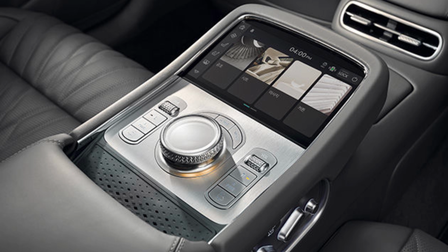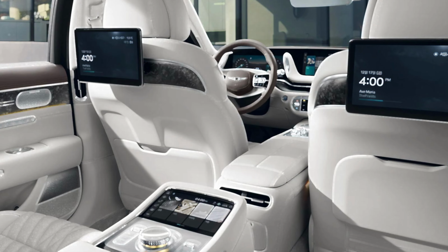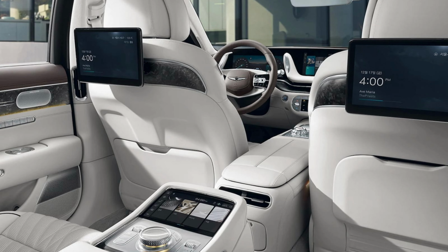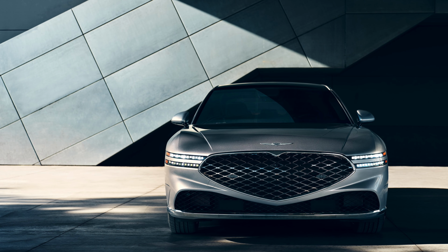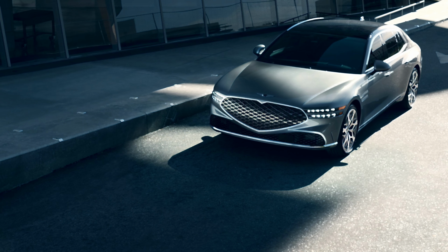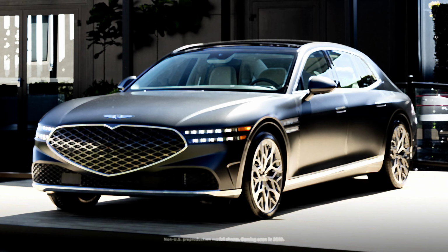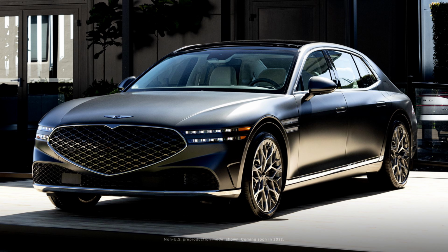2023 Genesis G90 Long Wheelbase specifications. Price: $126,000. Layout: front engine, AWD, 4/5 passengers, 4-door sedan. Engine: 3.5 liters, 409 horsepower, 405 pound-feet, twin-turbo and electrically supercharged, port and direct injected DOHC 24-valve 60-degree V6.